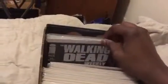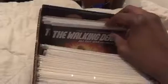Let's see here. Image first of number 1. So here's a Walking Dead weekly version of issue 20. Robert Kirkman also signed this for me. The Whisperer War Part 5 of 6. Whisperer War Part 4 of 6. Alright, now, this over here was in relation to these, because these were at San Diego Comic-Con 2017.